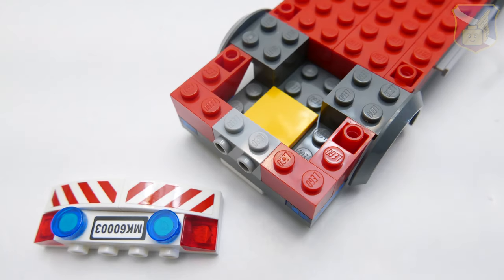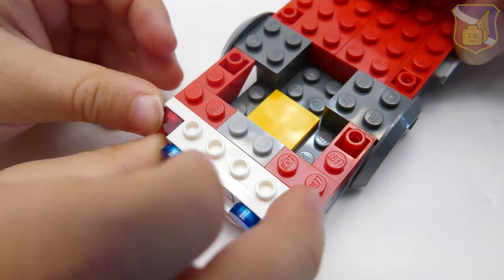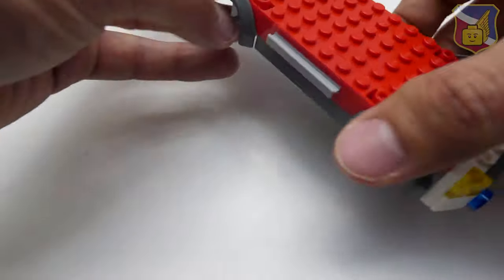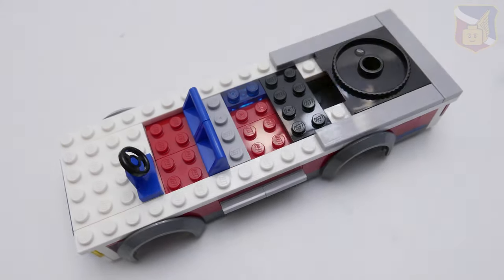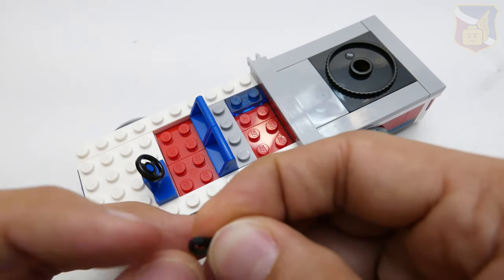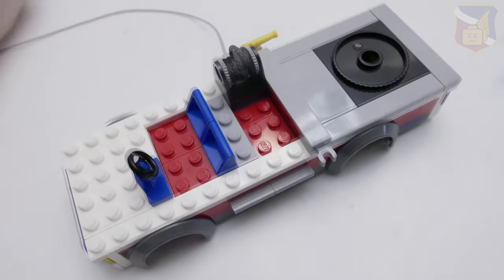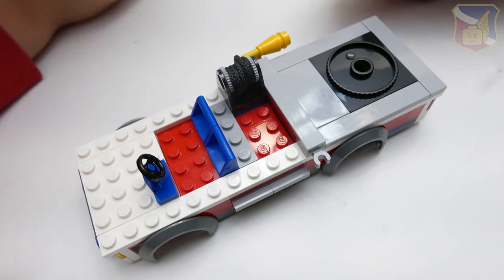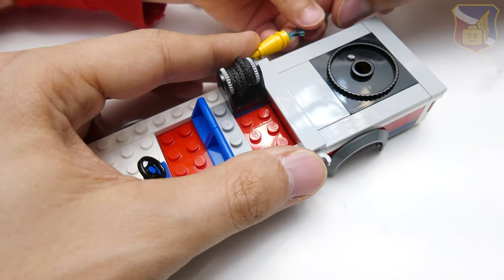Put this in there? Yes. Yes, good job, buddy. Good job. Okay, it goes right in there, the water. The water? Yes. Help. Here, you do it. Okay, I can push it.